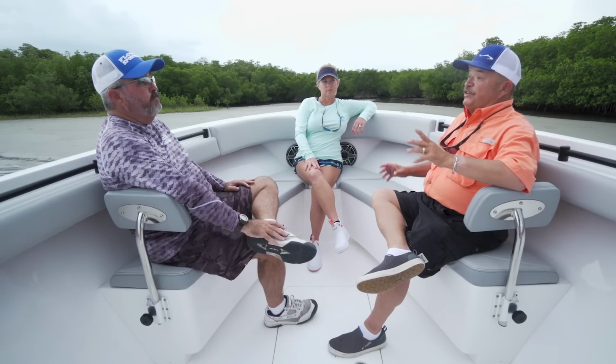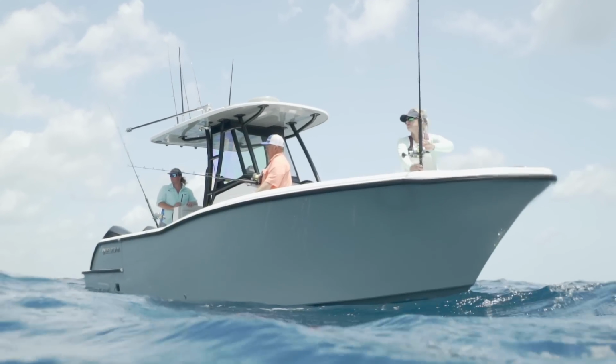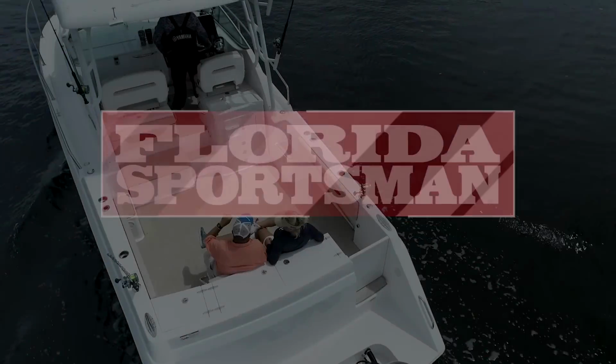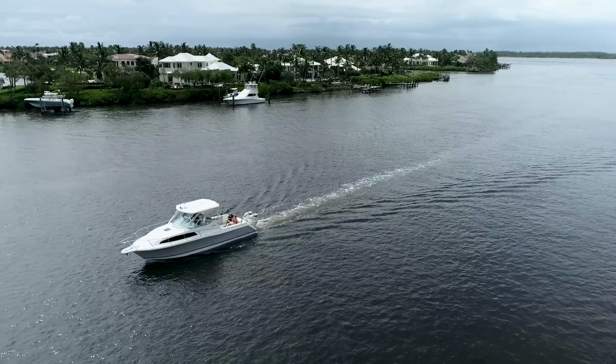You know, over the years, we've done a few Belzonas, and they all had the same thing in common. They were luxurious, they had great creature comforts. This is a fishing boat, make no mistake about it, but it is 100% pure Belzona. When we come back, our hosts step aboard a boat with truly limitless potential, the Stamas 370 Aegean.